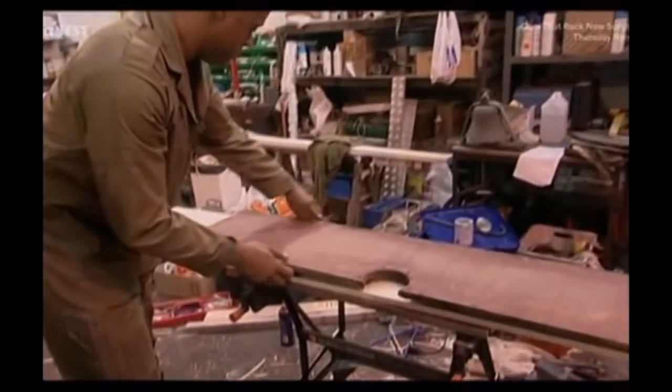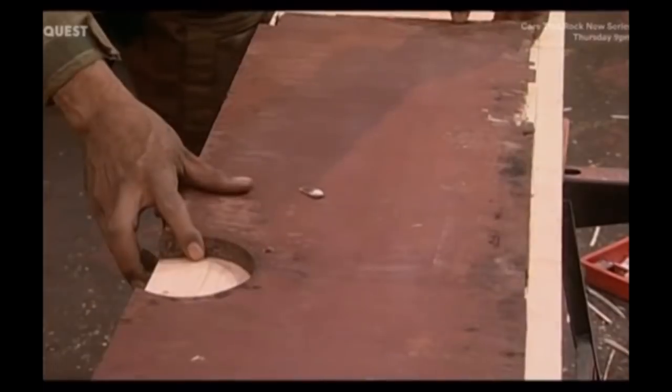To make a door, put this over here like so. See, look, all coming from hands. And then you have one template for a door, as easy as that.